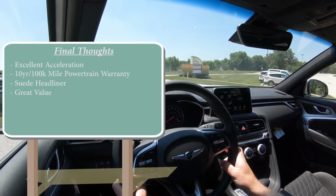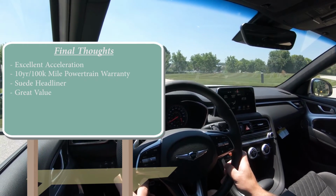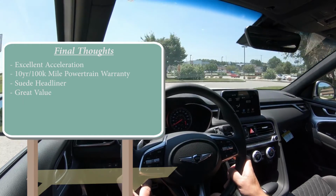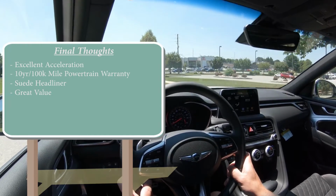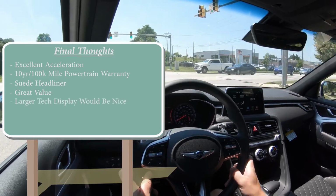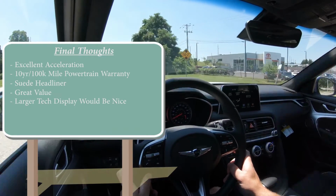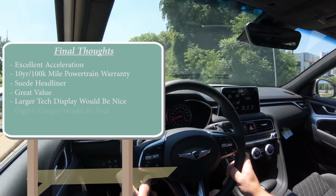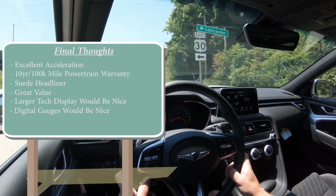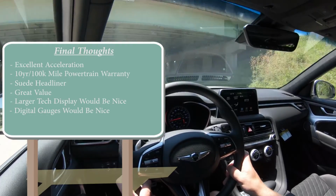As far as my constructive criticism goes for the G70, it was absolutely amazing when it came out, but there are some things it could probably afford to update at this point. Maybe it'll update it next year, but things like a larger tech display, even their Hyundai Palisade, I believe, has a 12.3-inch tech display, I think it is, and a digital gauge cluster for that matter as well. We still have the analog gauges here. That 3D digital gauge cluster would absolutely make this car on a whole other level here in the US, I'll tell you that.